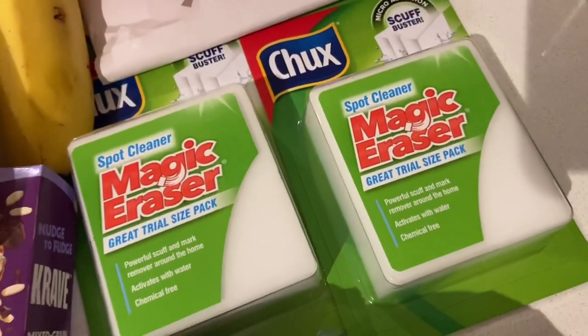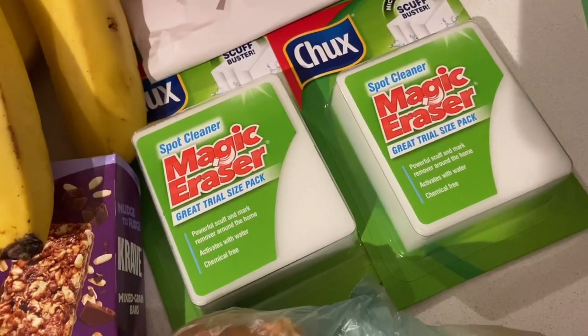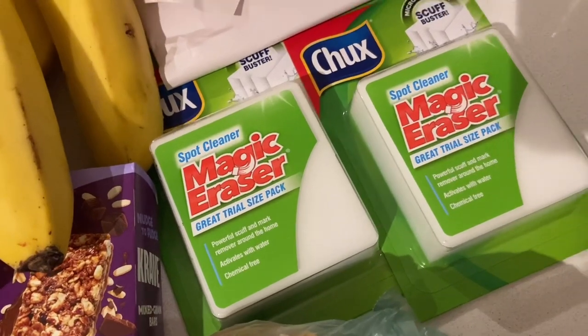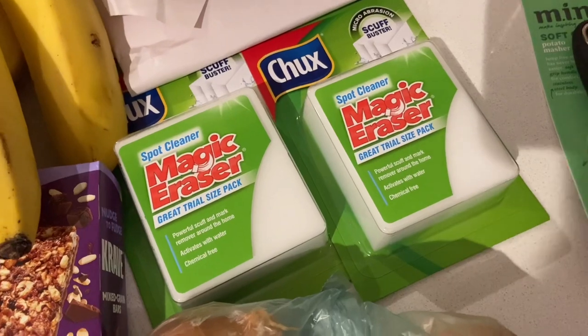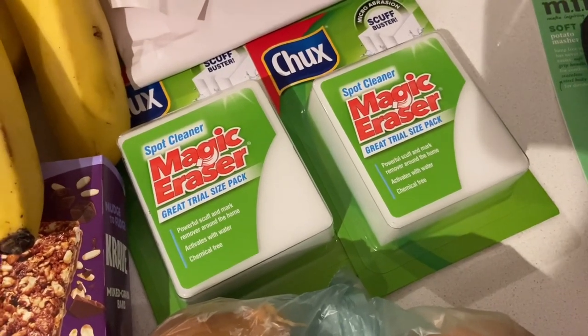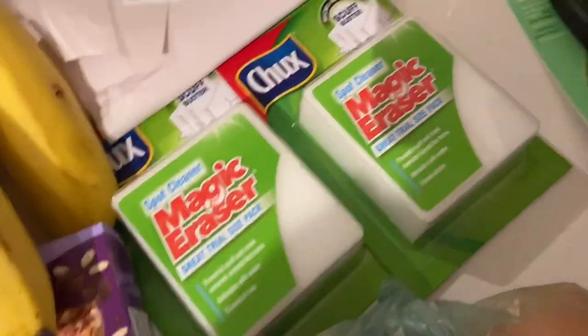I also grabbed more of these magic erasers. They were half price again, so they were down to $2. So you guys know that I love these. I have a huge stock now, so I'm not complaining about that. And this is just another thing that I won't have to ever really pay full price for, as long as I keep getting them while they are marked down. I will always have plenty in the cupboard.